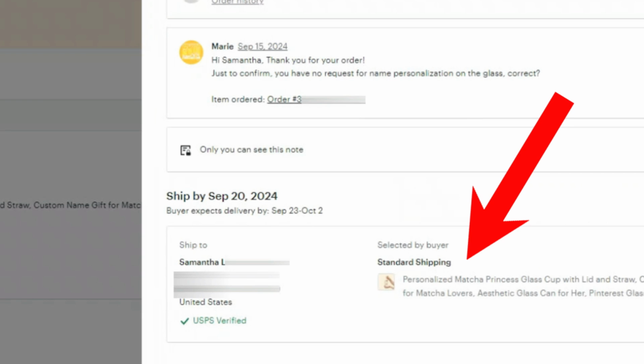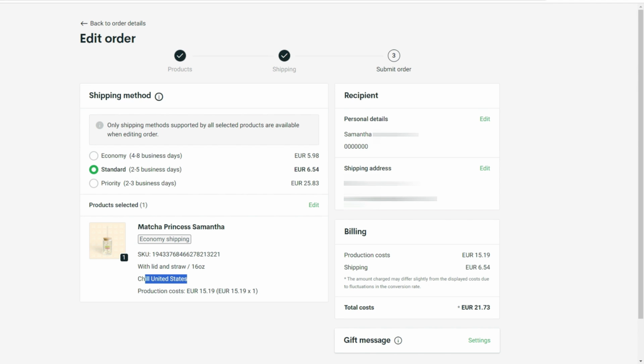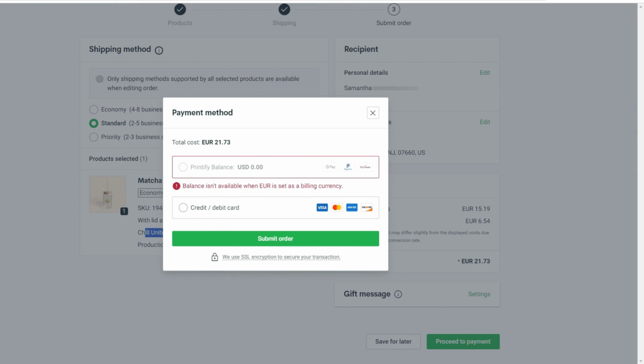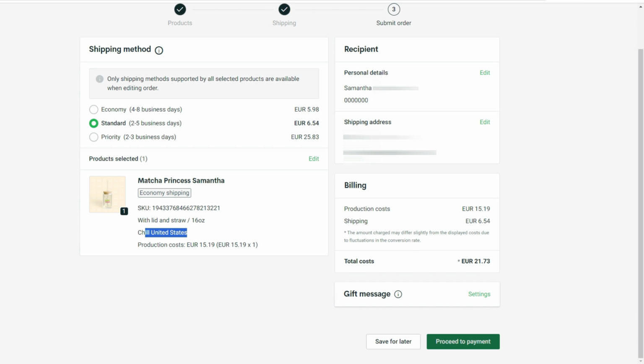We're going to also choose standard shipping on Printify. So once you've put in the information, the shipping details, and so on, you're going to now proceed to submitting the order. However, in my case, since I have not yet loaded up my Printify balance, I would have to put in credit card information or debit card information to pay for this order. So this is how it is, guys.